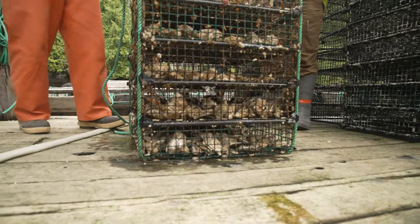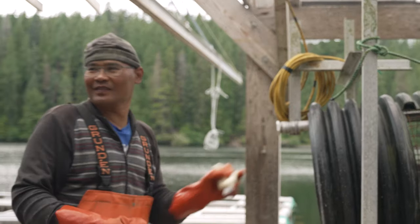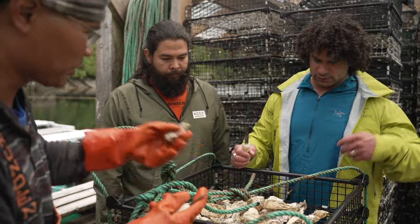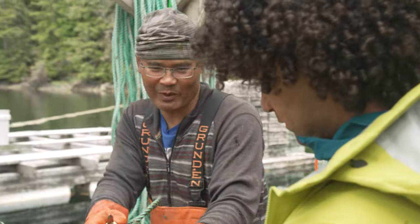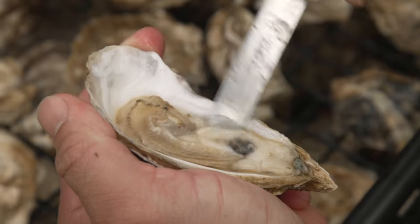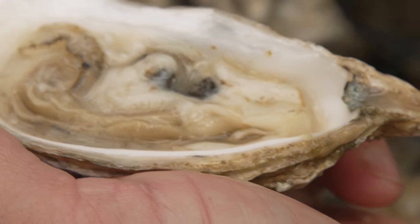Do you want to eat one? Let's do it. Let me get some knives ready and we'll go at it. If you want a shooter, then you would go for the smaller ones. Okay, I'm going for a shooter. I'll go for a shooter as well then. Just basically hold it and we slowly pry them open and then run the blade on the bottom. That cleans it from the bottom. And this is going to be the freshest oyster you have eaten.